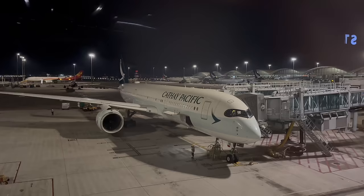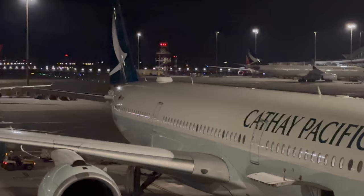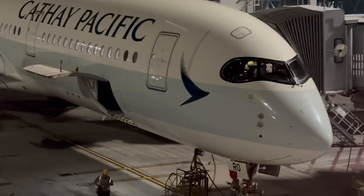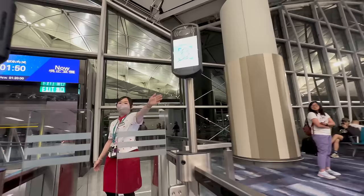Here's our Airbus to Osaka Kansai, a 6-year-old Cathay Pacific Airbus A350-900, Bravo Lima Romeo Oscar. Cathay A350s don't have first class, just economy, premium economy, and business. At Hong Kong Airport, they do one world emerald and first class boarding, even on aircraft without first class. You don't need your passport or boarding pass to board the plane. However, some airlines, including Qantas and Cathay, check your boarding pass once you step on board again.